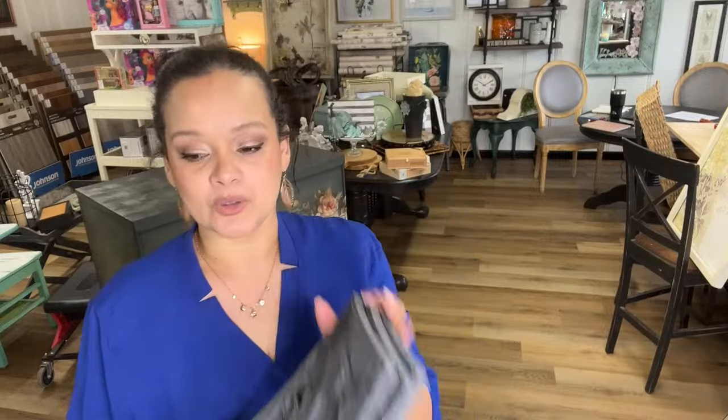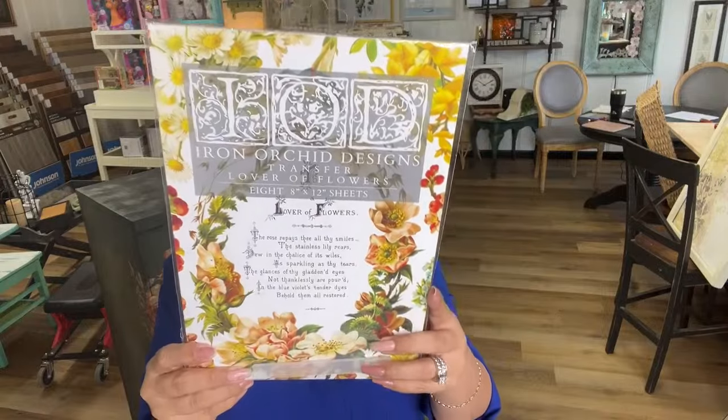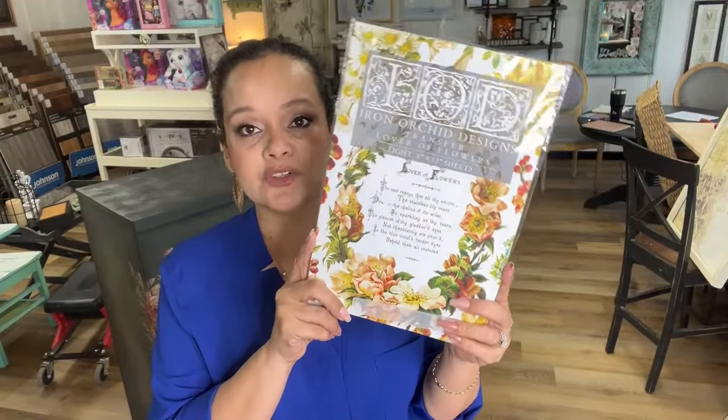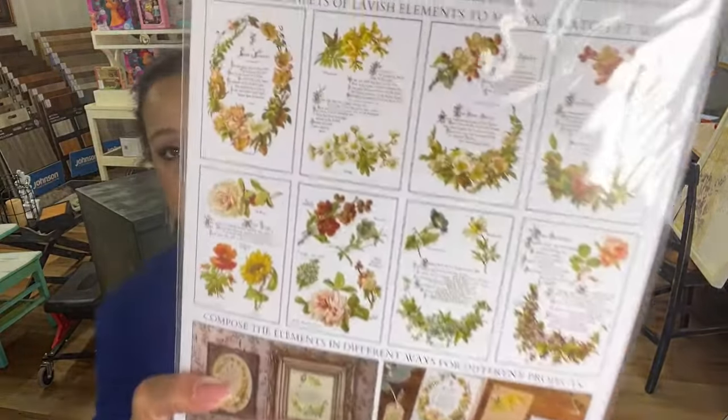All right, so these are the molds. Now these are available on my website. I have very limited amounts of them. This is one of the transfers. And I love this one because it's small. So if you've never used the IOD transfers, this is a great way to start. There's 8 pages. I'm going to open it, and this way you can actually see what it looks like.